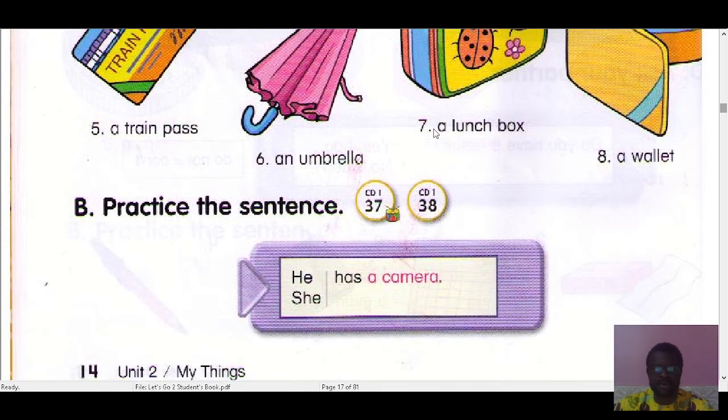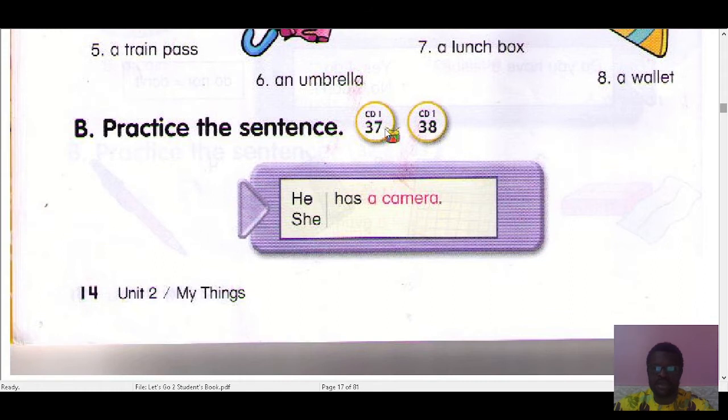So in our normal sentence here we say he has a camera, she has a camera. You see? Today the lesson is all about how we use our pronouns I, you, we, they, he, she, it together with our verb, like have in this case. When we're using he, she, it, usually we use what? Has. But when we're using I, you, we, they, we use what? Have. So here we've got he has a camera, she has a camera. You see that?